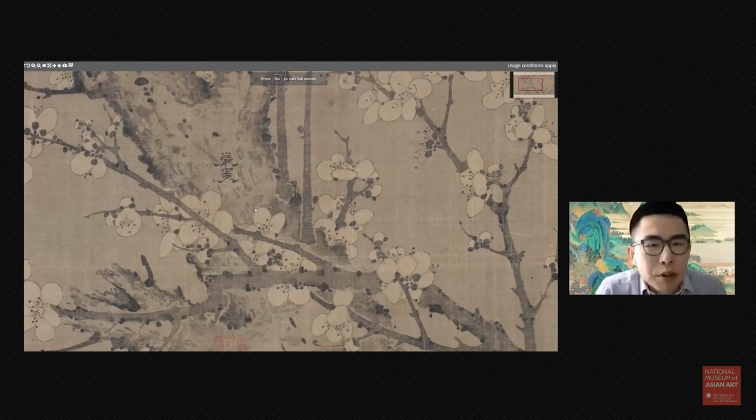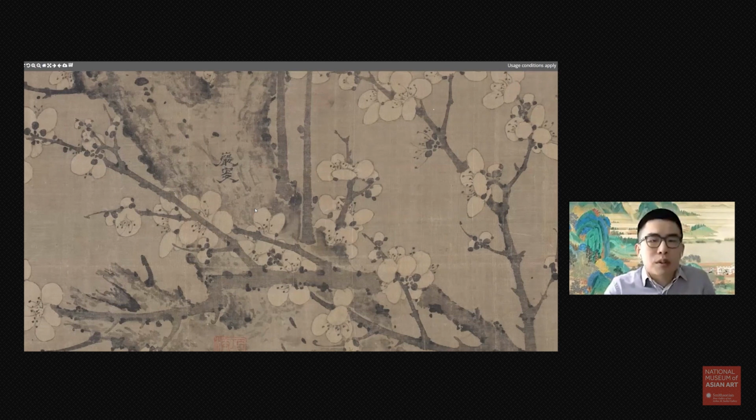Yes, that's a very good observation. I did not get a chance to talk about it in my discussion. Those two characters read Yanso, which corresponds to the artist's name of this painting. But unfortunately, we haven't been able to identify who the artist actually was. So they only serve as a marking for the actual painter.